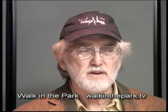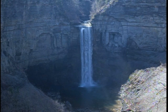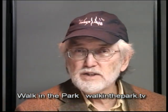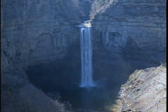We're going to go to Taughannock Falls this time, probably the best known signature waterfall of the Ithaca-Cayuga Lake area, although technically it's in the town of Ulysses and closer to Trumansburg than the city of Ithaca. But Ithaca is gorgeous, and we're going to look at Taughannock Falls's changes in various ways. Changes at the time of the year.